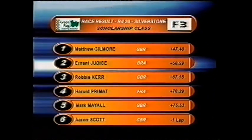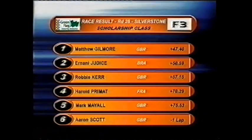The champion wins the last race of the year from his teammate, with Bruni 3rd ahead of Courtney, Davis and Hayes. In scholarship, Matt Gilmore takes the final win of the season, but that 3rd place absolutely crucial for Robbie Kerr, who takes the title.